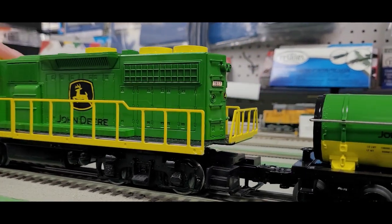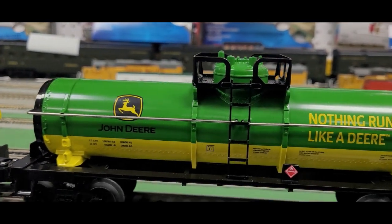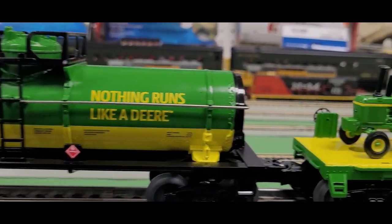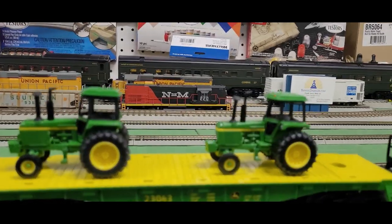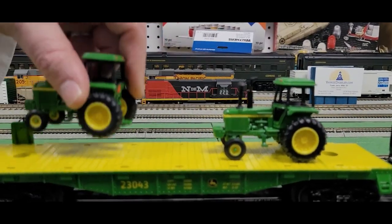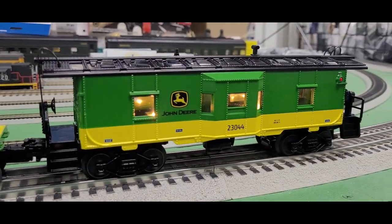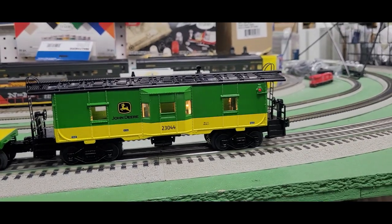As you can see, I have the diesel locomotive here. I have a tank car. Nothing runs like a John Deere, so you can say that that's my diesel fuel for my tractors there. Speaking of tractors, I have two of them on a flat car, and what's really neat about these is I can actually take these off. And so if I have kids that want to play with the tractors and then load them on the flat car, I can do that. Pretty cool. And to top it all off, I have a really nice illuminated bay window caboose, and that is a really sharp looking car.